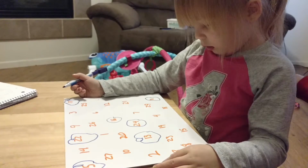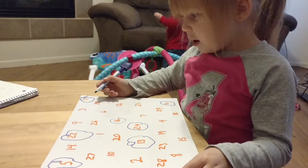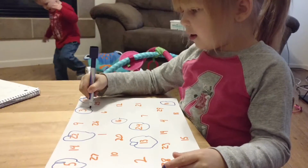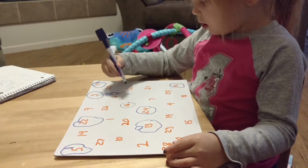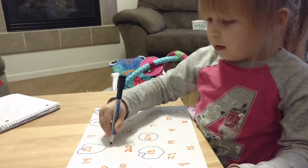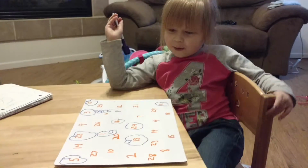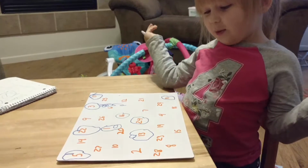Mommy. Do you see the number 3, Emily? Or, did I say 3? I don't remember. Yes, you did. I did say 3? Okay. Good job. Hey, don't do that. Can you find number 1? Number 1. Find an upside down heart. Okay. Find number 20. Number 20.